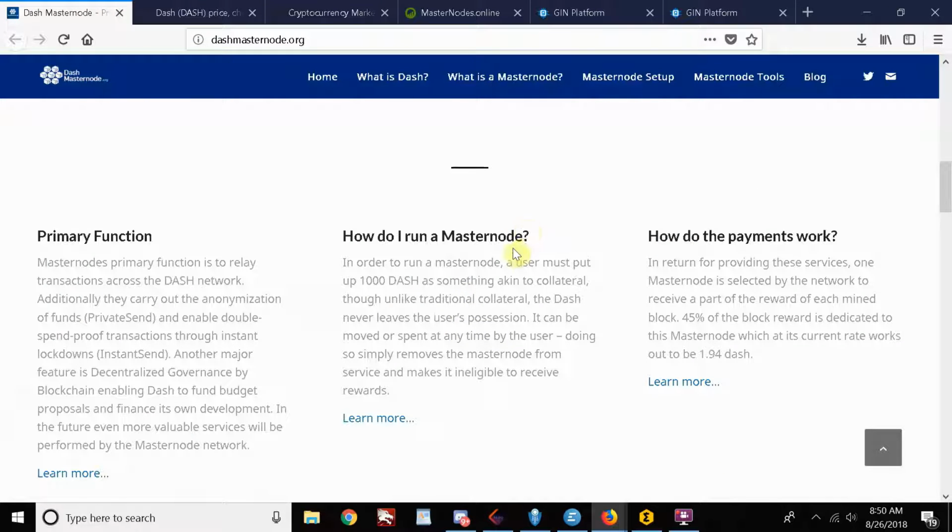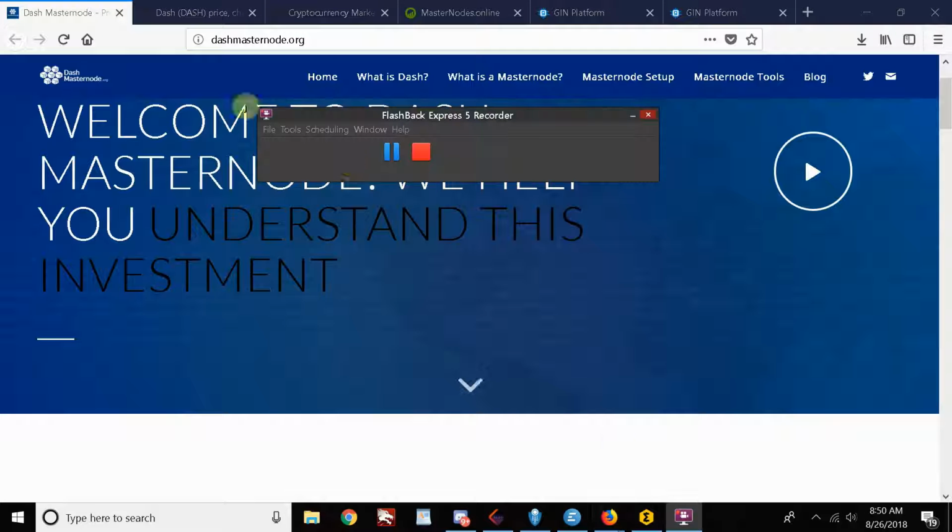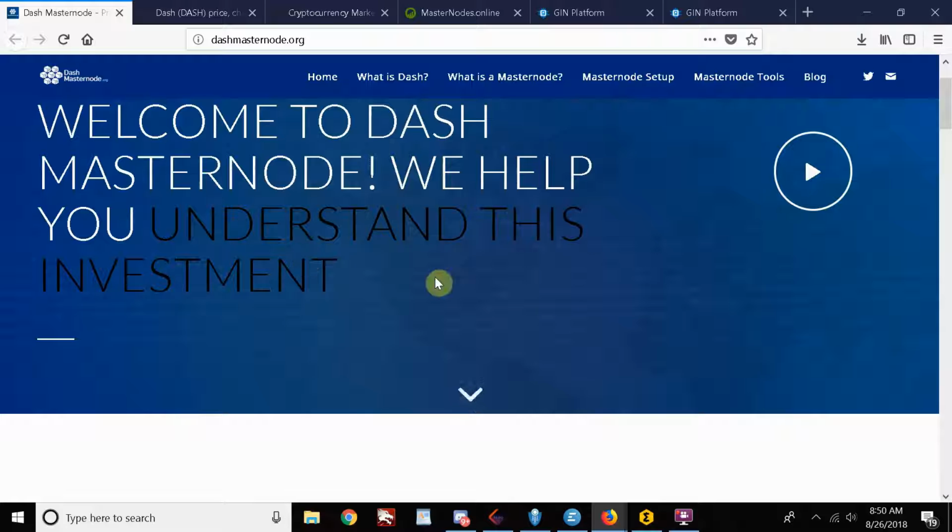A masternode is you're providing a service for a coin, and in return they pay you. And that coin, the network, I should say, when I say they, pays you regularly. It's almost like how miners power the Bitcoin network. You do mining for Bitcoin, and by mining you validate transactions, and then in return, you get a portion of the mined block for Bitcoin. Kind of a similar idea here.